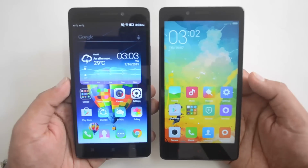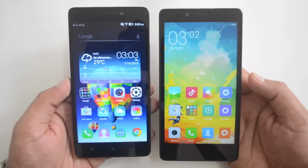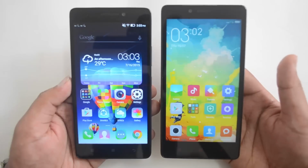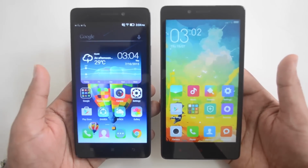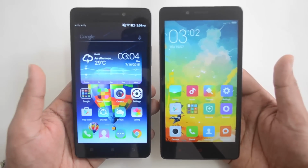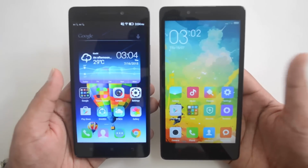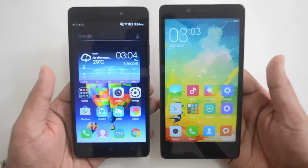So if you have additional 2K to spend, we would say the K3 Note is definitely much better device, unless you are really bothered about the camera experience. If that is the case, then you should be going with the Xiaomi Redmi Note, which has a better camera. Apart from that, the K3 Note has a full HD display, latest software, and also an octa-core processor with 16GB internal storage. So these are the things which are really working for the K3 Note, while for the Xiaomi Redmi Note, we would say MIUI 6 and a better camera.